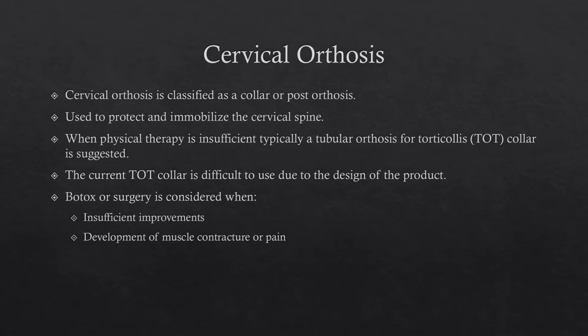So what is cervical orthosis? Cervical orthosis is classified as a collar or post orthosis. It's used to protect and immobilize the cervical spine. When physical therapy is insufficient, typically a tubular orthosis for torticollis or a taut collar is suggested. The current taut collar is difficult to use due to the design of the product. And then Botox or surgery is considered when there's insufficient improvements or development of muscle contracture or pain from the collar.